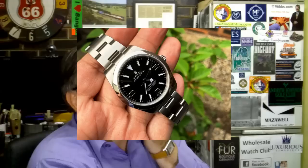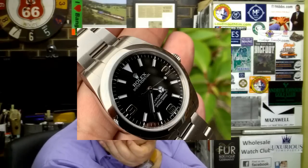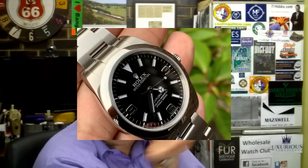Nice 40mm size case. I'd also say the 39mm Explorer 1. I think 36, to be completely honest with you, is too small. I think the axe, the knife, is 37 mils. Okay, between men's and ladies, 37. I'm sorry, this is 2020. It's not the 90s anymore. 37 mils. And the other choice, of course, would be the Air King, the new Air King. And of course, if you really got lucky, no date Sub.